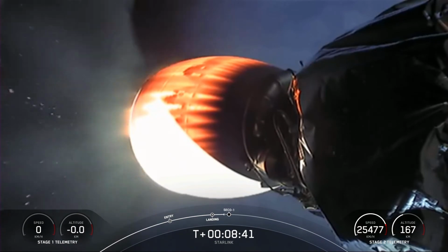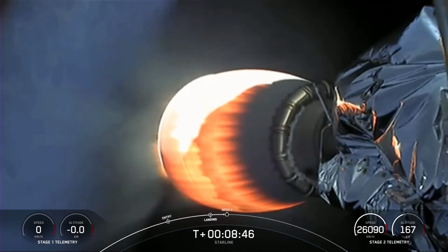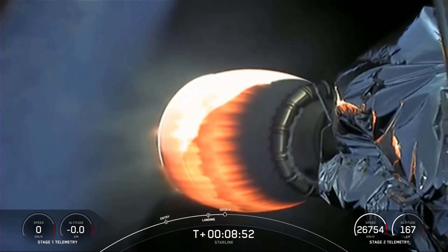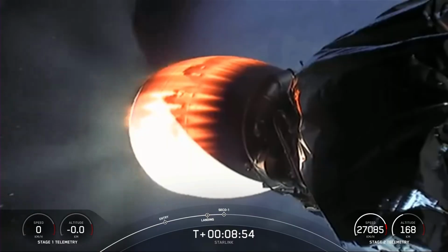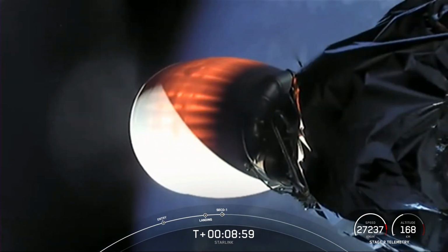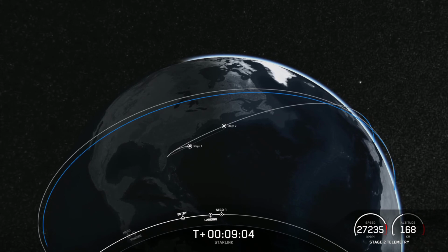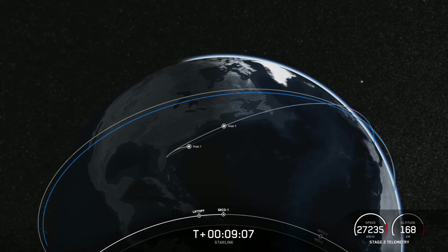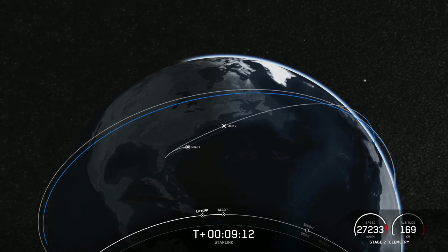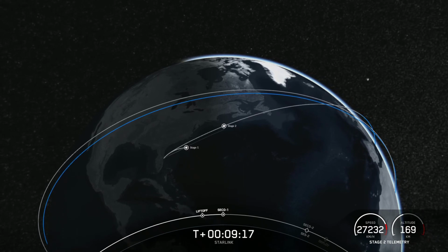Now listening for SECO 1, or second engine cutoff 1. SECO. Detected loss of signal. Nominal parking orbit insertion. We heard nominal parking orbit insertion, that's good orbit.